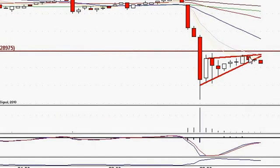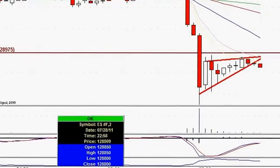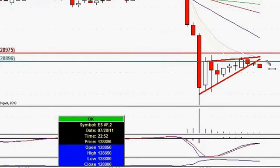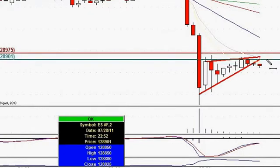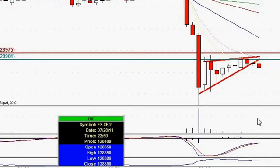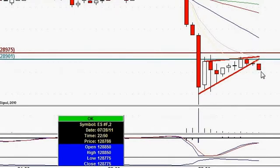Kind of floating around sideways here. I need this thing to make a move. I'm going to bring in another line. I'd say anything above that line would make me uncomfortable. It has the best chance of dropping right now, but I don't see volume coming in to really take advantage of this weakness. It is dropping, but again, there's no volume.